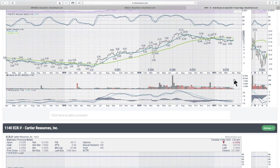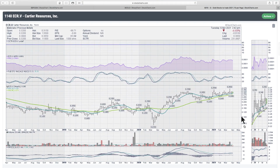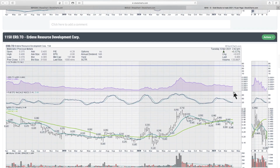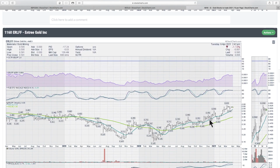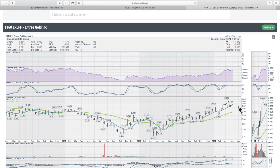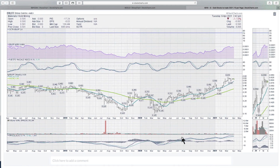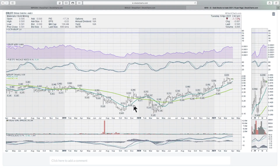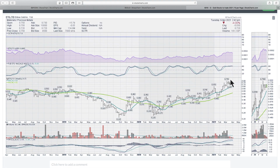It wouldn't take much to get to new 3-month highs. This Cartier Resources pretty much moving sideways for the last 3 months in terms of momentum. It's only a 30-cent stock, so we'll move on and not discuss it too much here. Entree Gold, a lot of these gold miners are juniors before they get bought up by the big guys, but this stock's got a trending momentum wave going higher and higher, so that looks pretty bullish. Entree Gold, again, moving up, but not very much in terms of percentage. It doesn't have a scooter ranking.